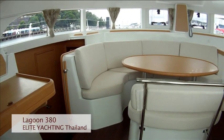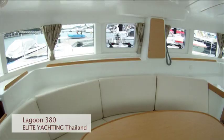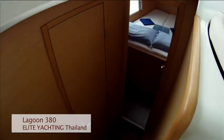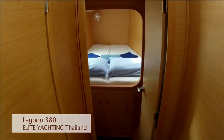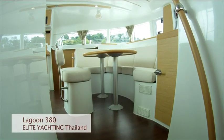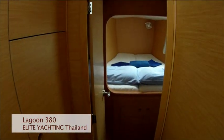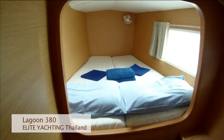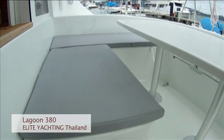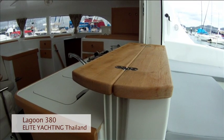Inside, the first thing you notice is how light and spacious it is. The saloon table, which seats 8 people, has great panoramic 360 views. The galley itself faces out and has a twin sink and twin burners.